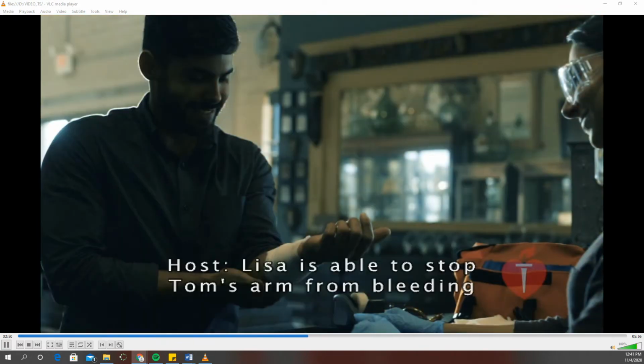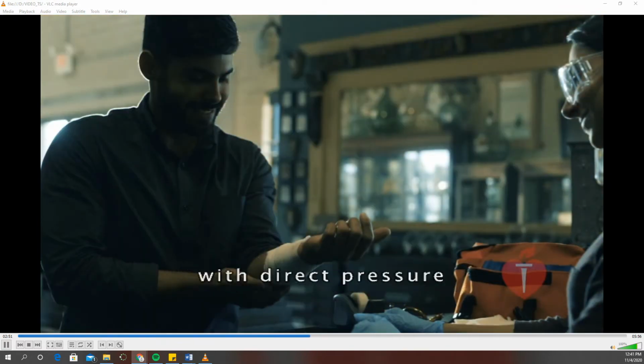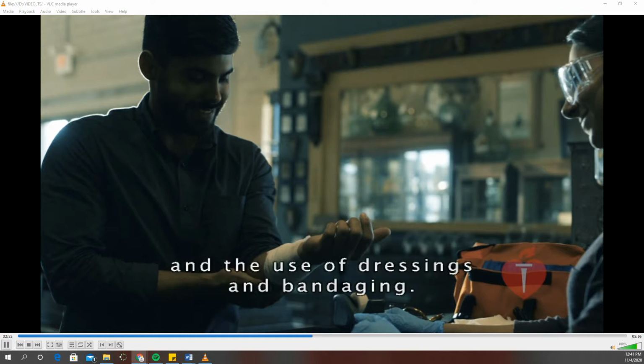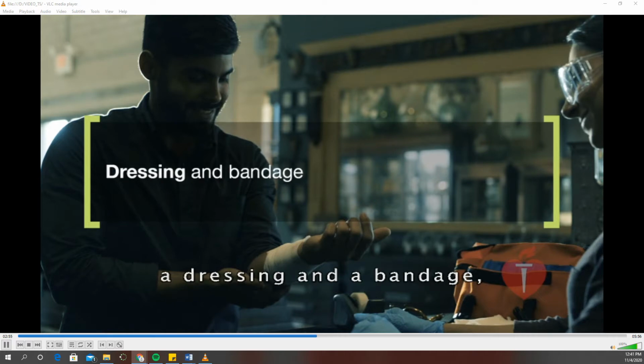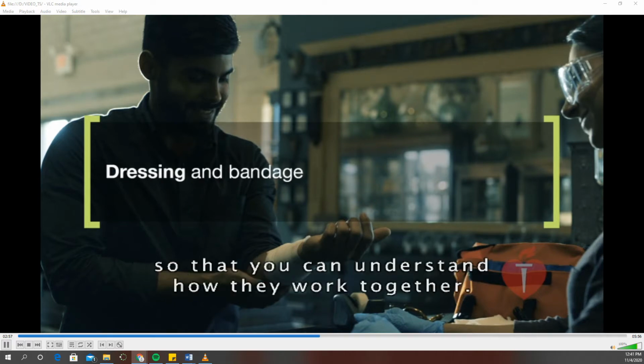Lisa is able to stop Tom's arm from bleeding with direct pressure and the use of dressings and bandaging. Let's talk about the difference between a dressing and a bandage so that you can understand how they work together.